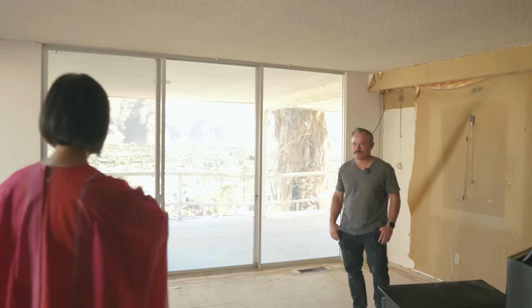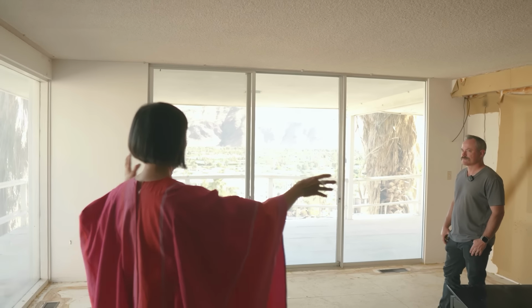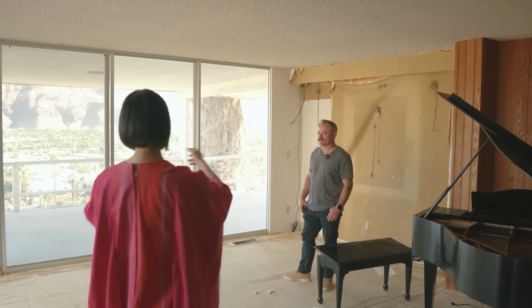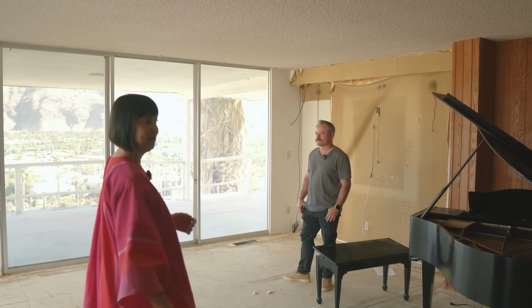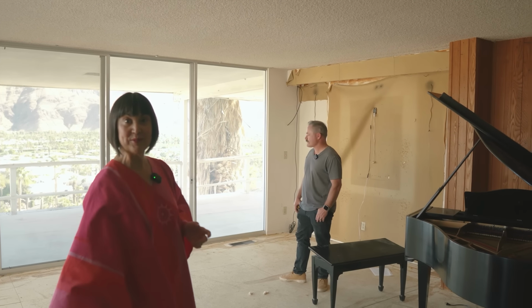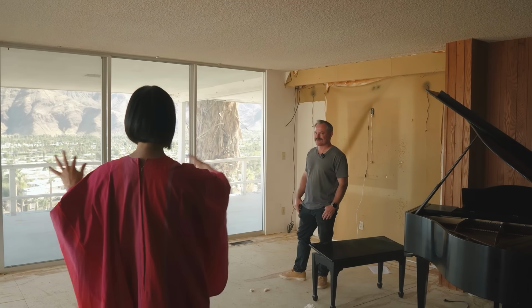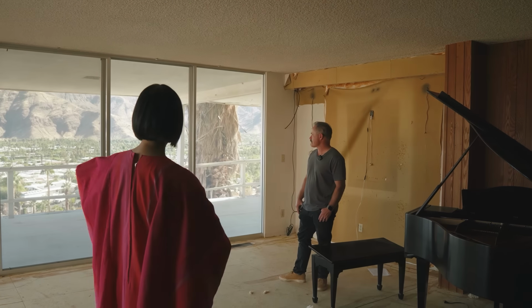So one of the ideas that we had for this room is that there's this incredible view, and we were thinking of knocking this wall down behind where Stephen's standing just to open the view up. Even though that wasn't how the house was originally designed, it seems like it would be really cool to have this whole expanse of the mountains.